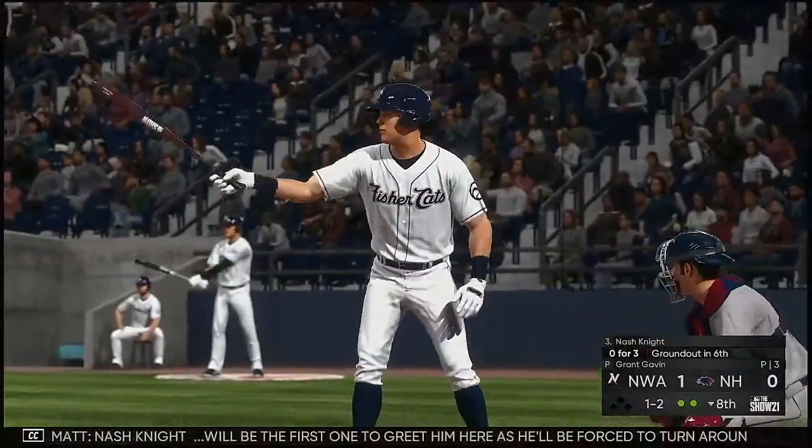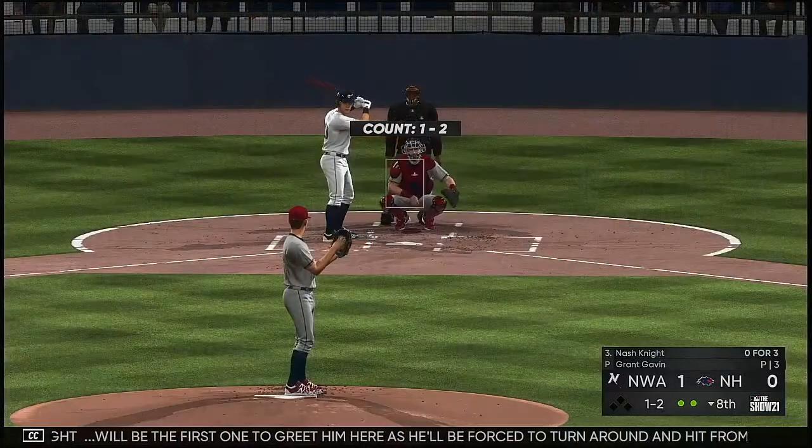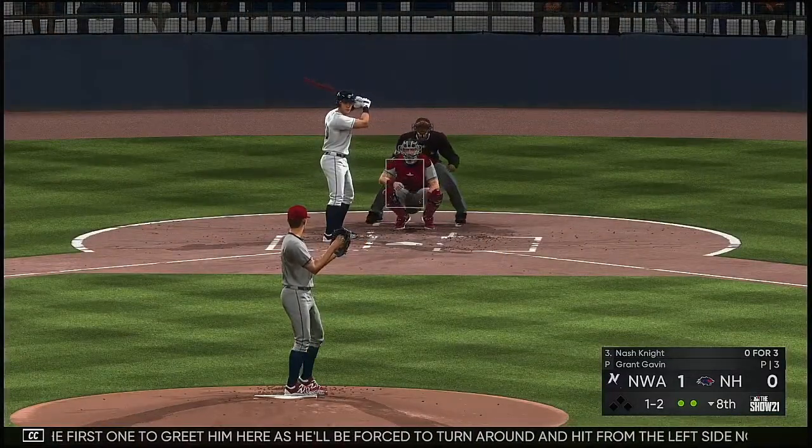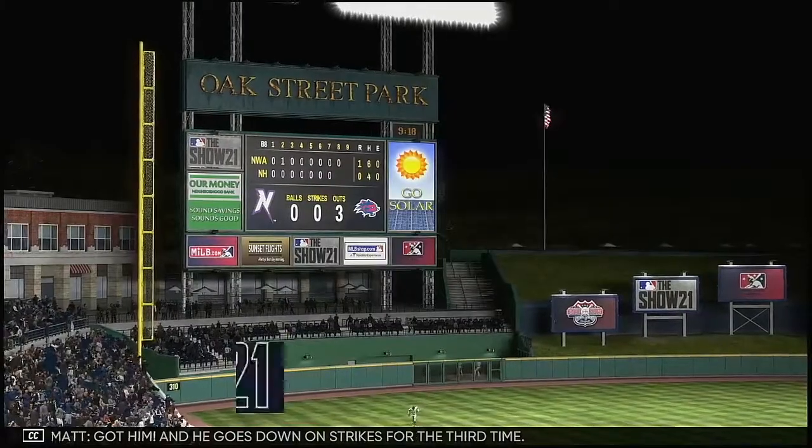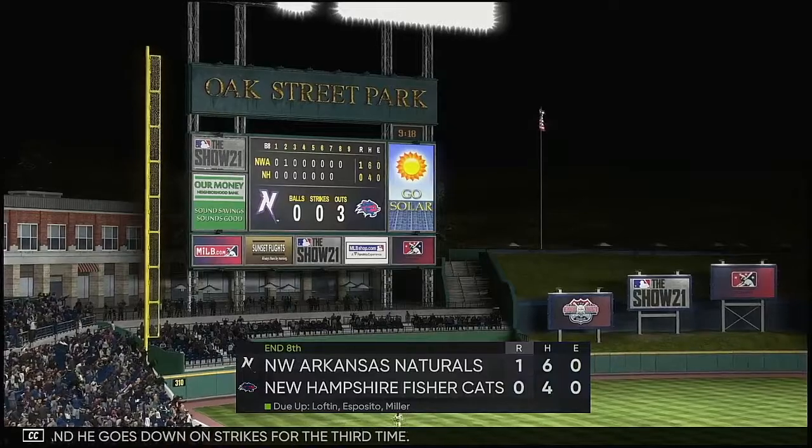Nash Knight will be the first one to greet him here as he'll be forced to turn around and hit from the left side now. 1-2. Here it comes. Got him. And he goes down on strikes for the 3rd time.